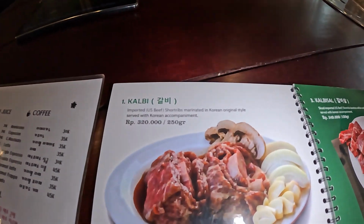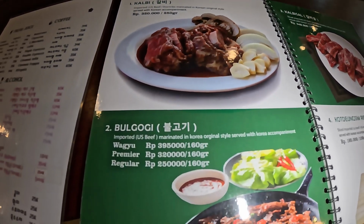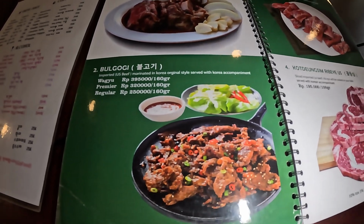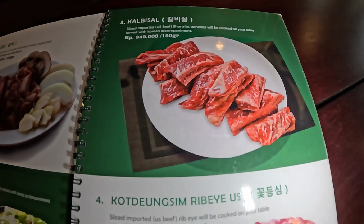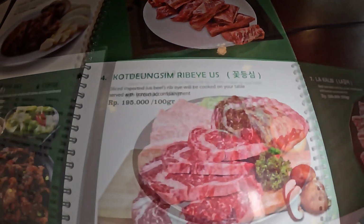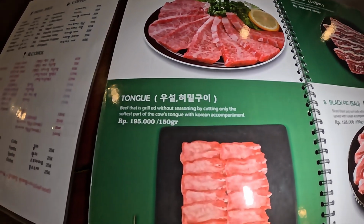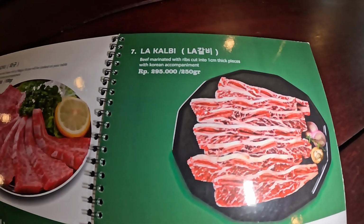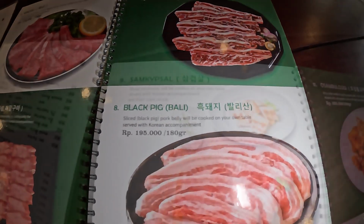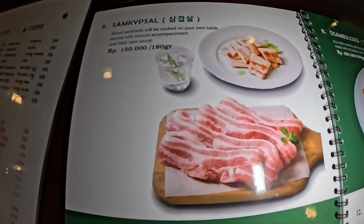Okay, so here's some of the menu here, just to give you some idea of what's available. Beautiful pictures as well. Have the Wagyu there. Have tongue here. Some more here.